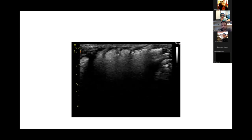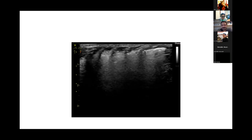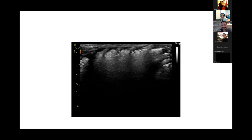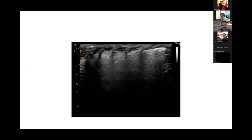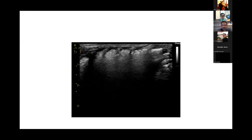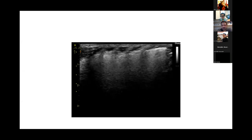Sharif, I don't want to be bad, but you can go as deep as you want. We're not seeing the lung here. I think you need to adjust the way you're holding the probe to be a bit more parallel. Okay. And you could change your depth if you want to, but we're saying exactly the same thing. We can't see the lung. I'm convinced I see it, but we cannot see the lung.